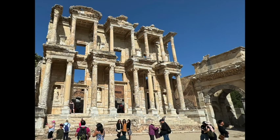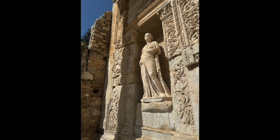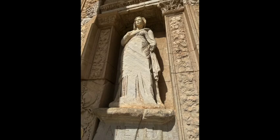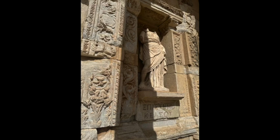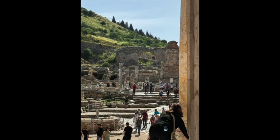Or not. The facade of the building has these Corinthian columns in front of 3 doors, and between the doors in the niches are 4 statues. They represent wisdom, fortune, science, and virtue. The original statues are in the Museum of Ephesus in Vienna. Now, I'm informed that there was a hidden tunnel between the library and the brothel.